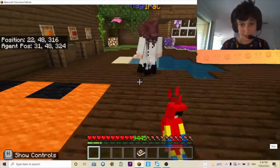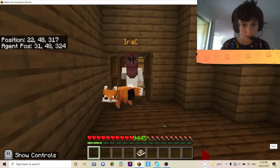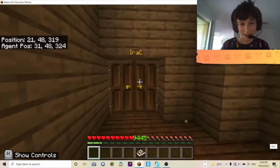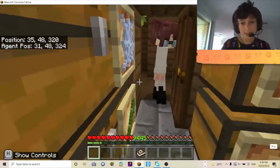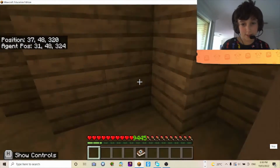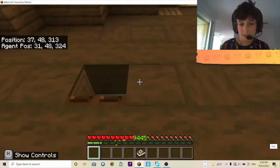I have a photo. What's the photo? You can see, I think Ira's putting it somewhere. We killed a lot of glow squid. That's all we can tell you. Yeah, we have too much glow frames.